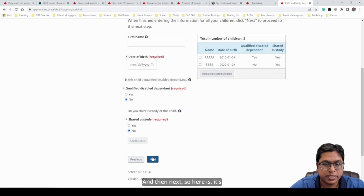So here it's asking what your income was. Let's say my income was $25,000 and my wife's income was, let's say, $5,000. So there is no payment from RDSP or UCCB. UCCB is the old Universal Child Care Benefit. That benefit was taxable, but the one that we have right now is not taxable. So that's why there is some adjustment.